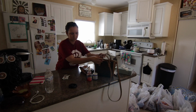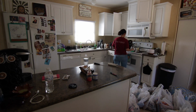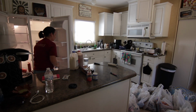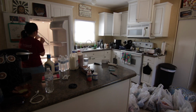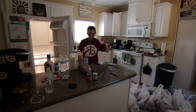So this is the next day. As you can see, my living room is a complete mess. I had just gone grocery shopping and remembered that I needed to clean out the fridge and freezer before I put anything in it. When we had moved, we just took everything out and got rid of a lot of stuff so we would just start over. So I had to do this before I could do anything.